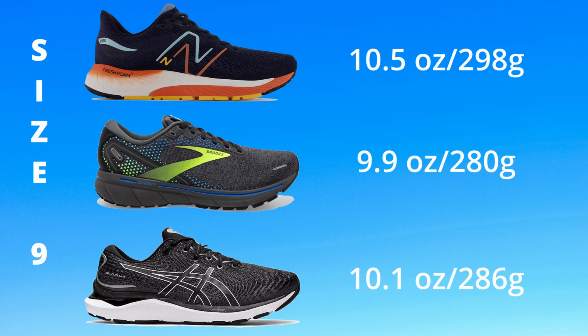Now that may sound kind of heavy, but keep in mind this is a daily trainer, and when I was in search of a new daily trainer, weight is very, very important to me because I do have a foot slightly on the larger size, so I'm always noticing the extra weight that I carry around in my running shoes. But when I look at the Ride 15 versus what other companies are offering, like the Asics Cumulus 24 or the Brooks Ghost 14 or even the New Balance 880 V12, the Saucony Ride 15 comes on the lighter end of most of those shoes.